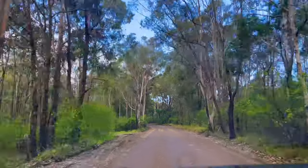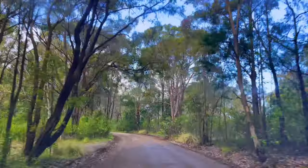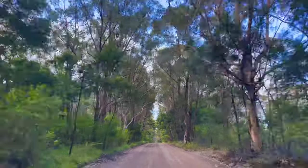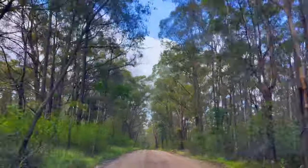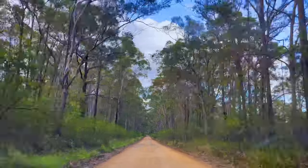After Warragamba Dam, we're going to see Nepean River. This is Blue Mountains National Park. Look at the trees, they seem like they are touching the sky.